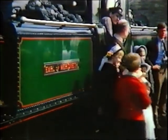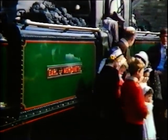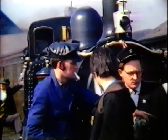Ffestiniog was very closely connected with the development of the Fairlie articulated design of locomotives. To celebrate the centenary of the introduction of the first really successful example of these locomotives, the Ffestiniog Railway held special celebrations at Easter 1969.